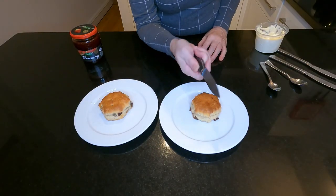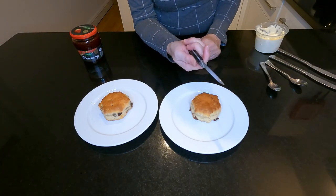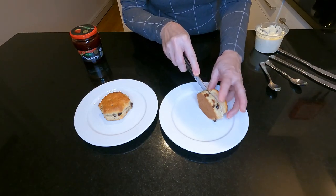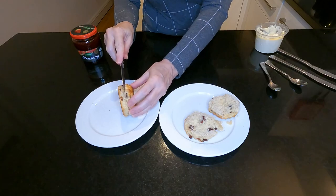It's quite essential. I've got my knife. This is not the sharpest knife in the world. One of the problems with coming away on holidays, I like a sharp knife, and this is not a sharp knife. So I'm going to cut each scone in half. There's one, and there's the other.